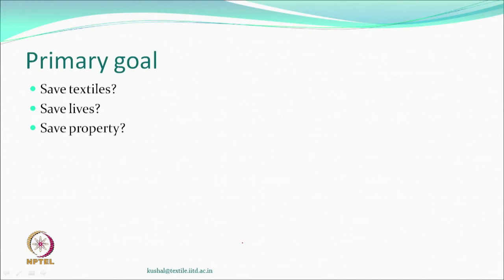So, what is the primary goal of a fire retardant finishing treatment? Is it to save textiles? Obviously, no. Our aim would be to save lives, save property.